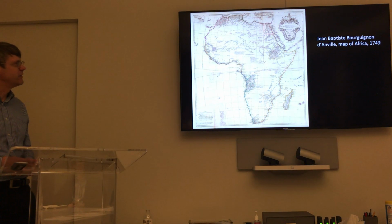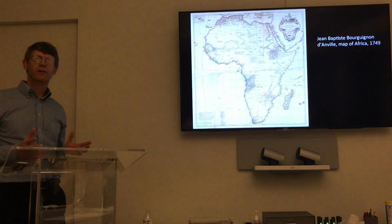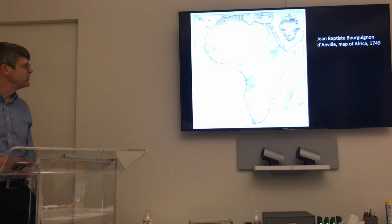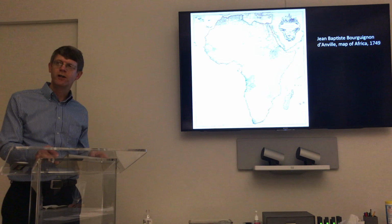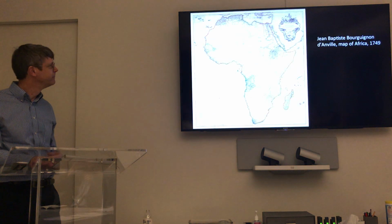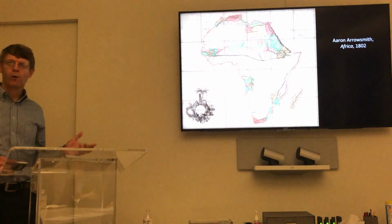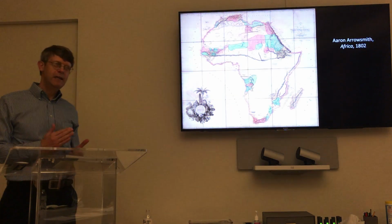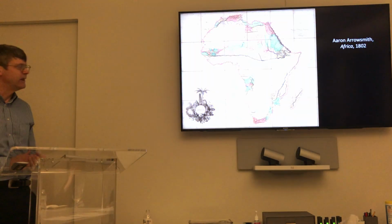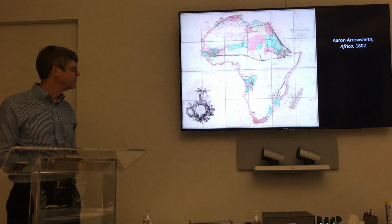So here's D'Anville's map of Africa, 1749, and he says that he was content to have blank spaces in the map, that he didn't want to trust the earlier cartographic traditions. So this is a conscious decision to leave blank spaces on the map and be content and even proud of it. And here's Arrowsmith's map of Africa in 1802. Again, enormous blank spaces, and the same principle in operation. He would only accept information on his map that came from recent scientific exploratory expeditions in Africa. Nothing else. No Ptolemy, no medieval speculation, nothing.